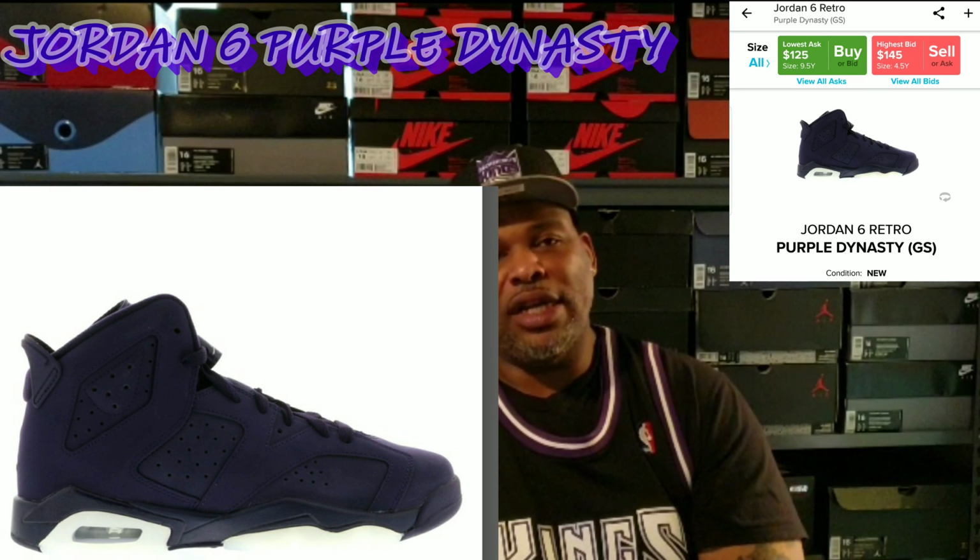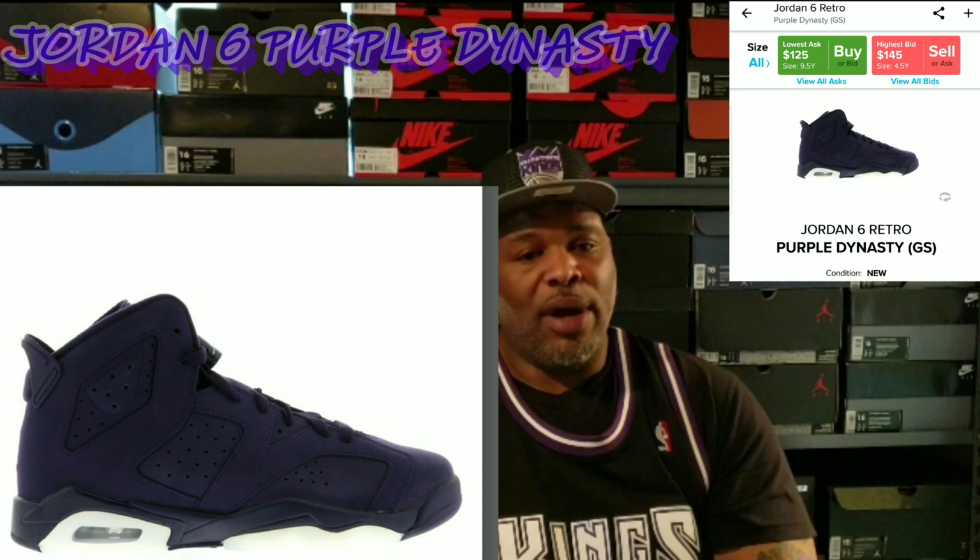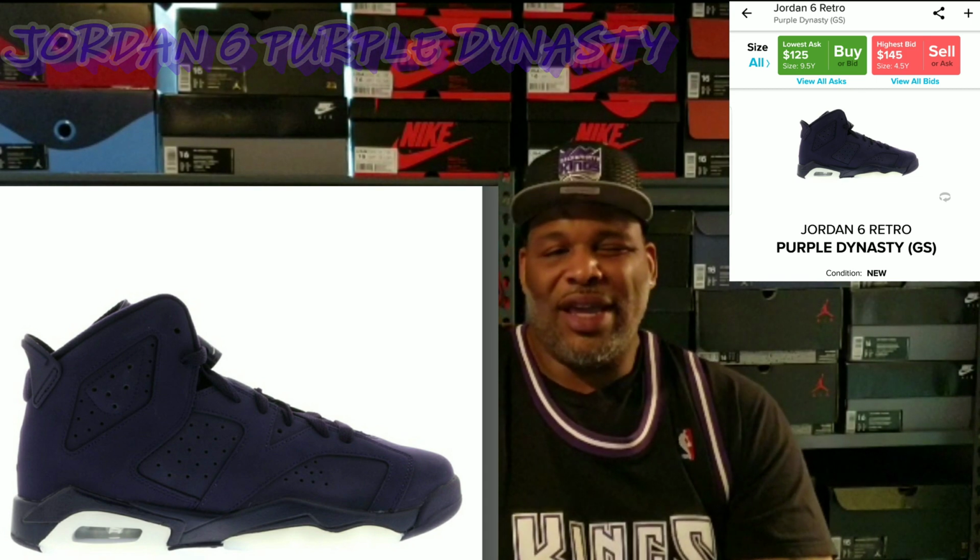Looks like it has suede on it, all the way around the shoe. Somewhat, it kind of looks like a milky bottom, but I don't know for sure.